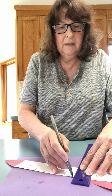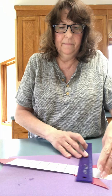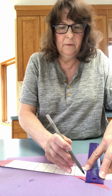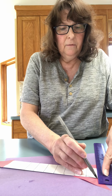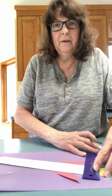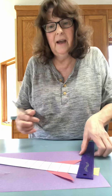So again, doesn't have to be all measured like mine, but that's just what I like to do. Ooh, that one's a little off, but it'll be okay. No one will care. When we're done, we should have 10 rectangles. Now, if you have more than 10, you can just add an extra number, because numbers go on and on. Or if you have one less, you just leave one off, like the last one at the end.